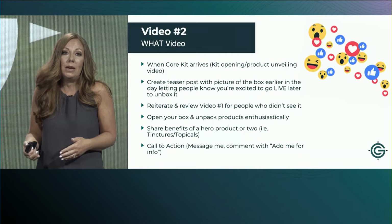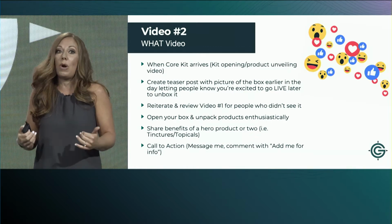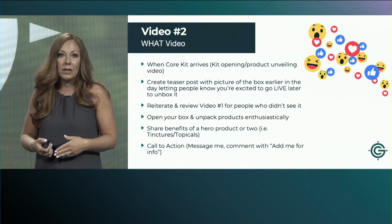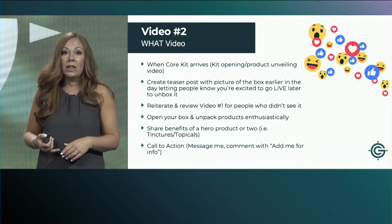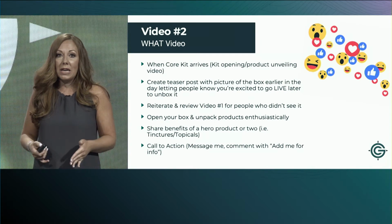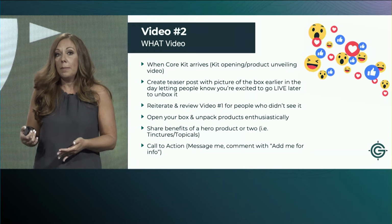I mean, it could be a different product on everybody's video based on what's a hero product to you. And just give a few of the benefits of that particular product. So share a little bit of your story. So maybe you have been feeling amazing energy and just really balanced after taking some CBD tinctures of ours, and that's what got you to join Green Compass.